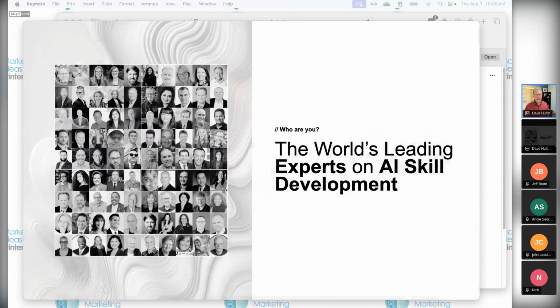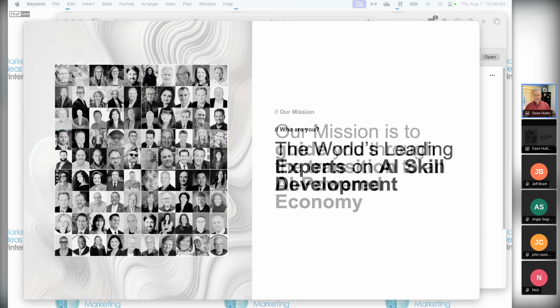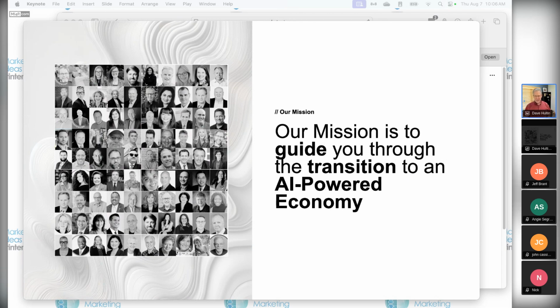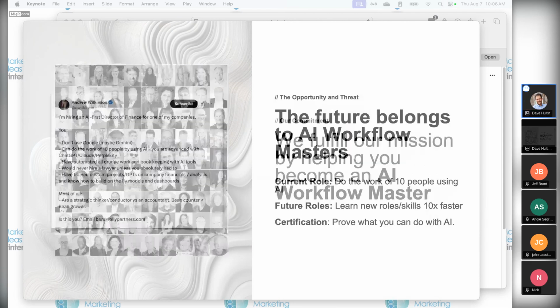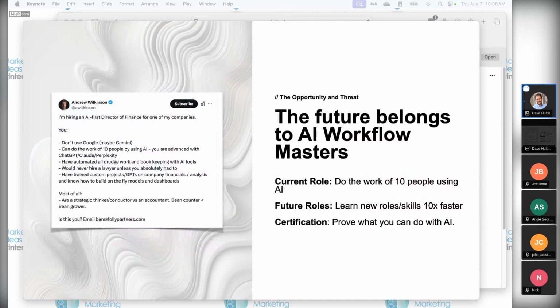Let's get to it. I'm Dave Halton. I'm the president of Marketing Ideas for Printers. I'm also a member of Simple Academy, which is a community of the world's leading experts on AI skill development. At Simple, our mission is to guide you through the transition to an AI-powered economy, and my job is to help you as a commercial printer navigate that transition and guide you on the journey to become an AI workflow master. All right, so what is an AI workflow master?